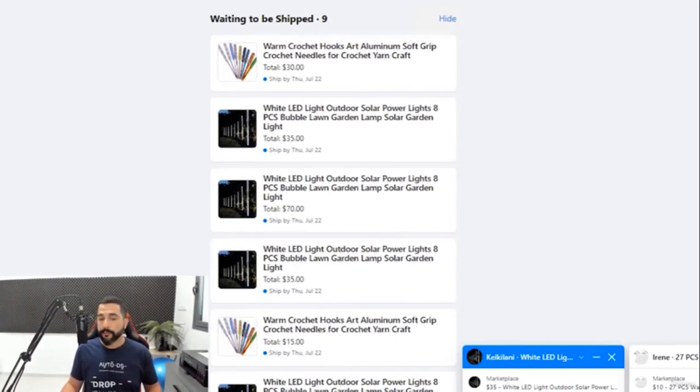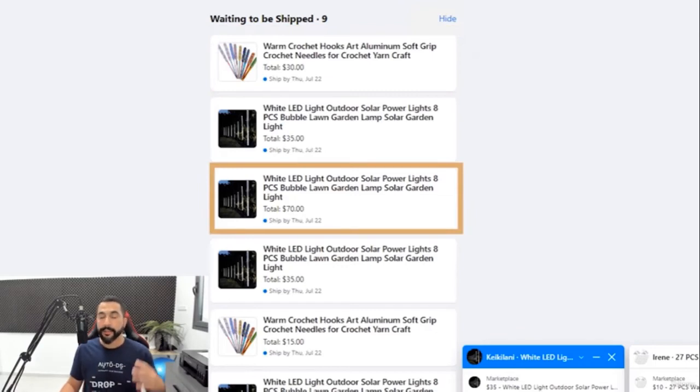Like the warm crochet hooks, for example, are being sold for $15, but here you can see the latest sell is for $30 because someone bought two. Same thing goes for those white LED lights. They cost $35 for the quantity of one. And as you can see here, someone bought it for $70 because they bought 2 units. So that's another thing that I recommended in my previous videos, to add more than the quantity of one on these best-selling products that you're getting from your suppliers.